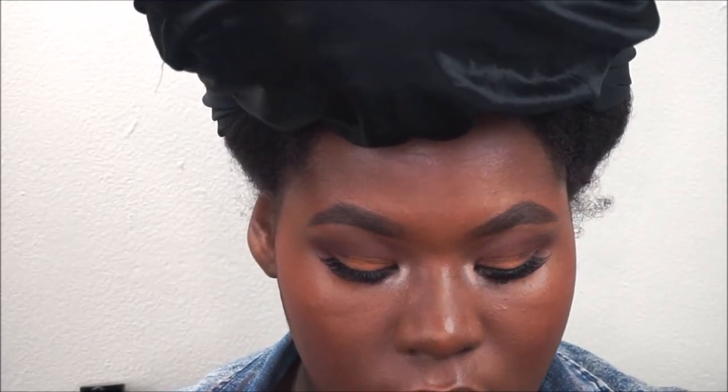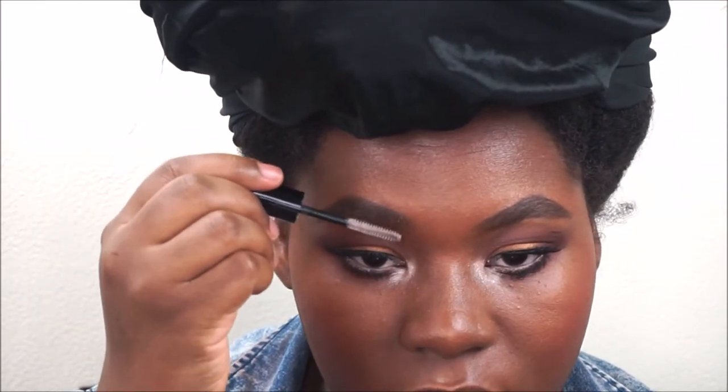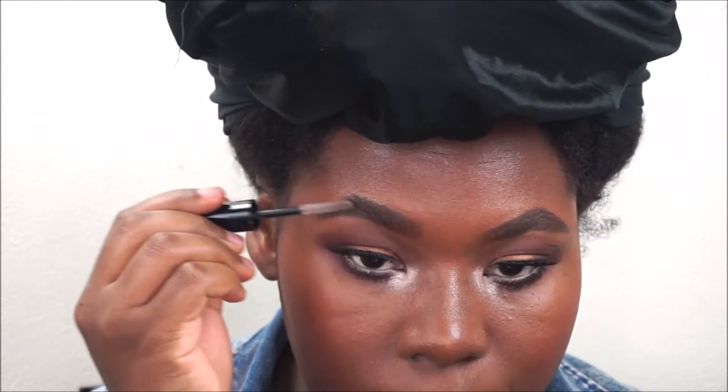That's pretty much it. I'm just going to take this NYX Proof It and run this through my eyebrows. This is going to make it waterproof and make them set so the hairs aren't moving around, because the hairs on my brows are kind of crazy. So they do tend to move all around throughout the day.